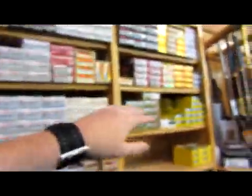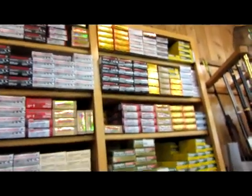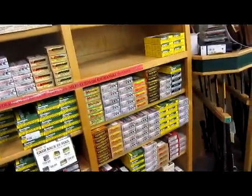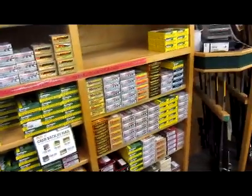25-06. This is a good time to have a 25-06. Over here, 7mm. We still got a good amount of 7mm and 270. So your classic calibers there are pretty much just fine. It's the run on anything that's going to feed a semi-auto fighting type gun. Lots of 30-06 though. If you got a grand, this is a good time.